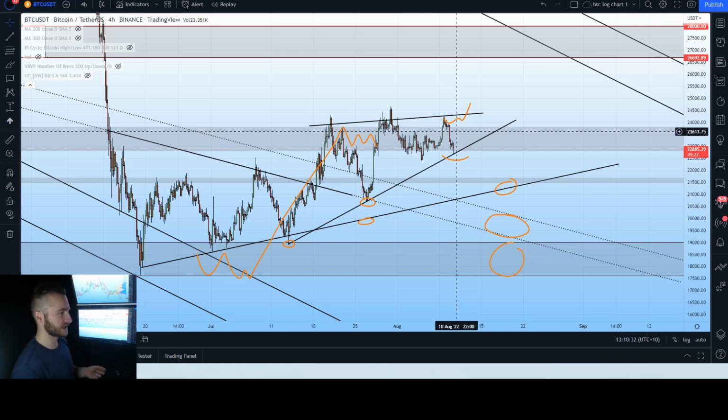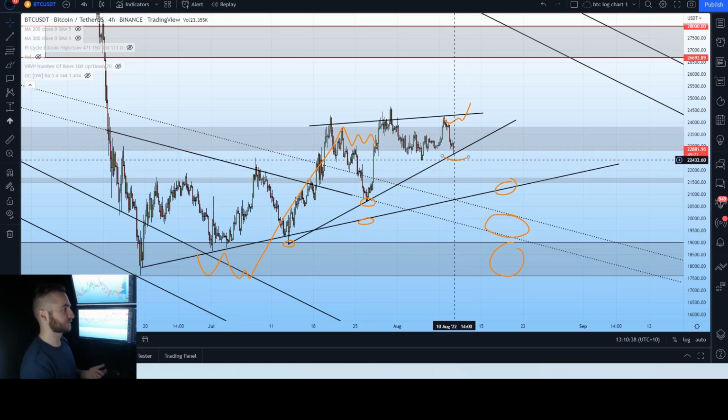If you want to scalp trade, if you want to put entries at support lines with tight stop losses, for example, over here, go ahead. But if you're looking to position yourself in a swing for the next few days, you're probably taking a bit of a gamble, and I don't think you should be doing that just yet.